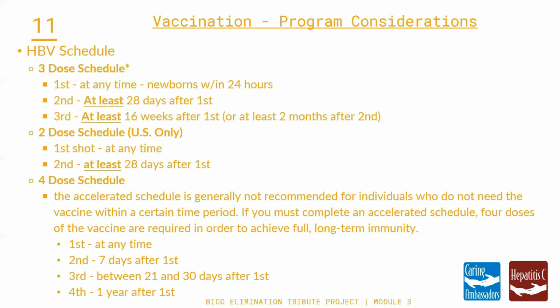And this, while it did require an extra dose, for some people this was more appropriate given their living situation or their situation that might have been with the courts to allow for certain treatment and allowing for the most immunity coverage to happen.